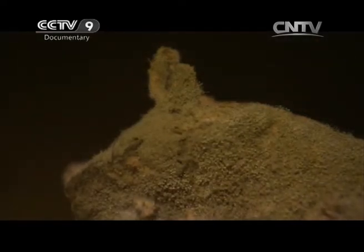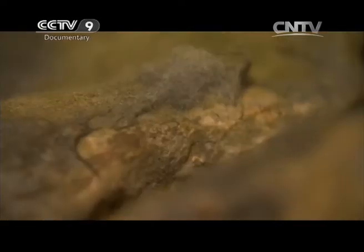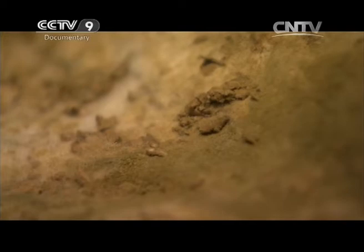After 3 or 4 days, mold begins to grow on the pancakes. Now they're no longer edible. The process of making extra strong soy sauce has just begun.